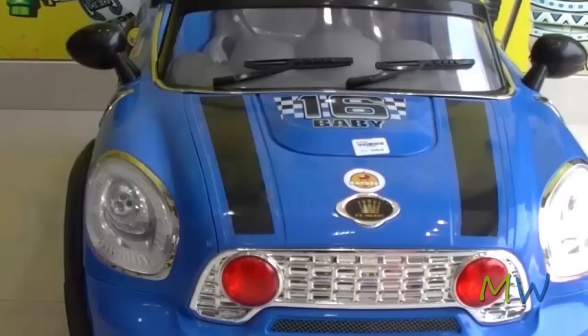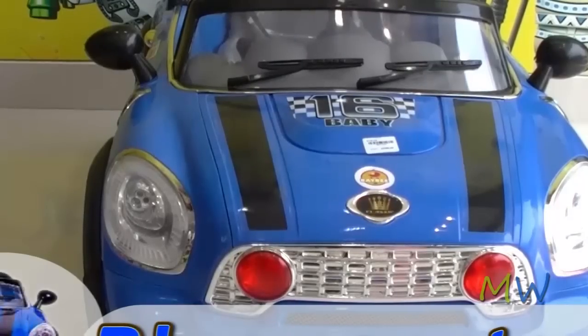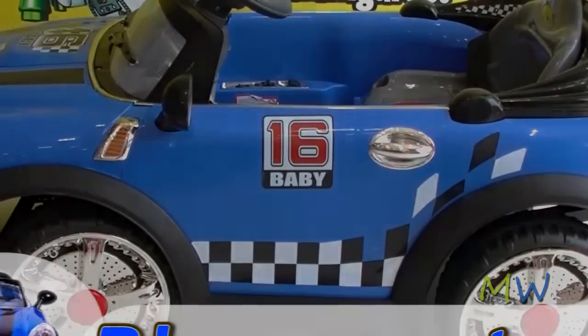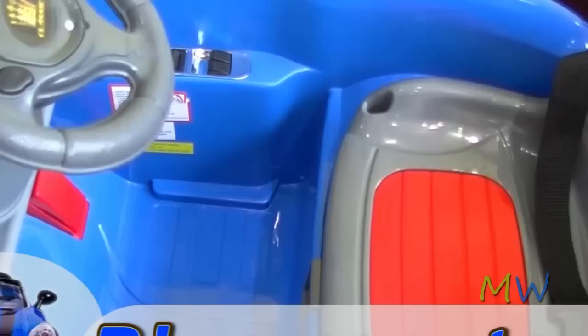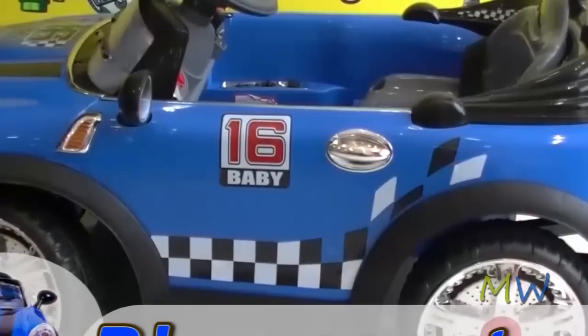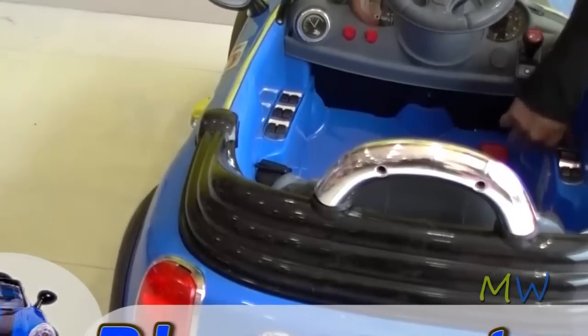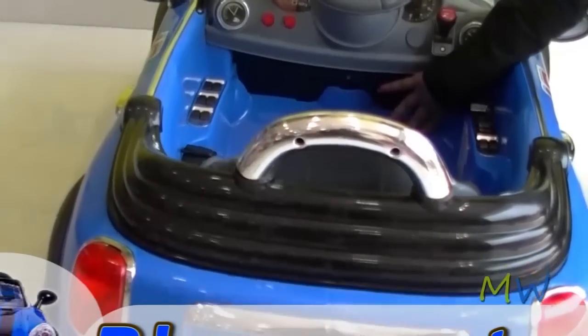Hello kids, here I present the bright blue color electronic car for you guys. And this is an electronically driven car. And let's see how this car can be operated by you. Okay, so this is the wonderful look of this convertible sports car. And here you have a steering where you can steer your car in whichever direction you want to go. And here we have the power button. Just switch on the power button and press that accelerator there, and your car actually moves.